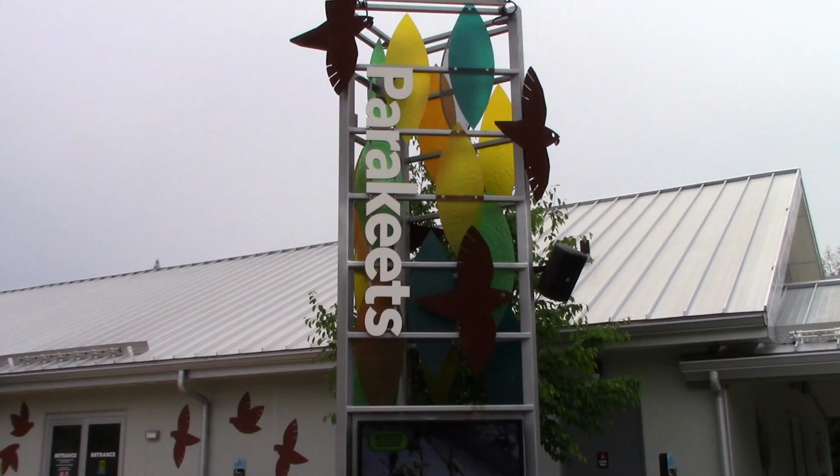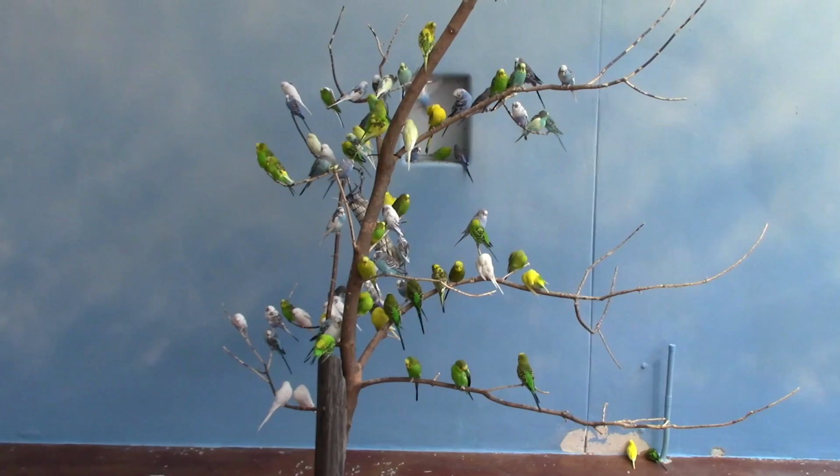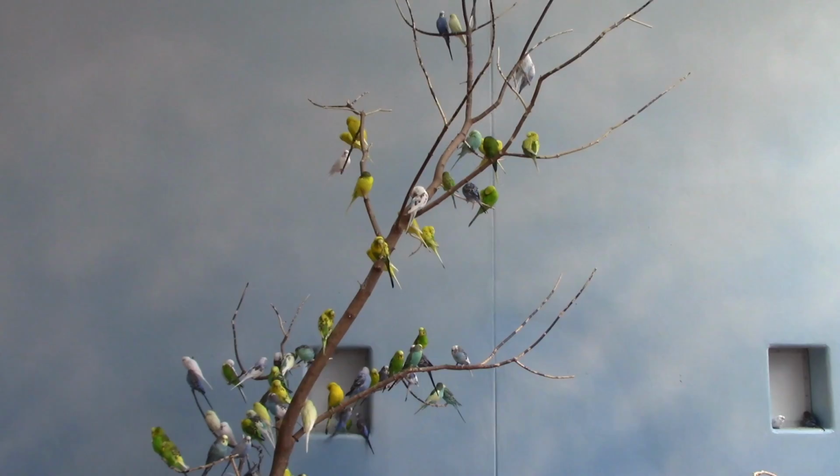All right. They also have parakeets. Let's see parakeets. Now these are very popular pets. There are lots of them. You often see these for sale in pet stores also.